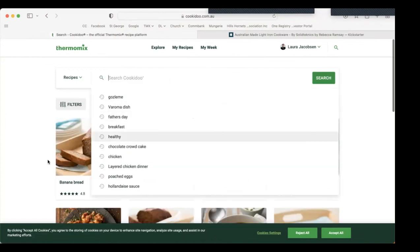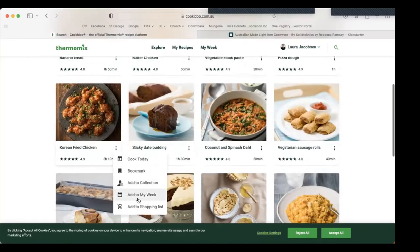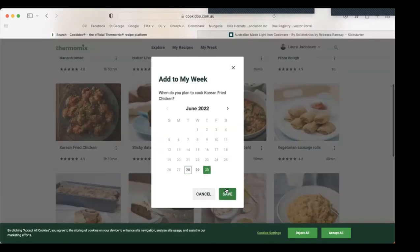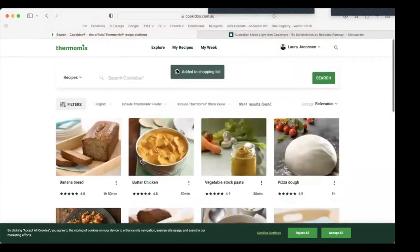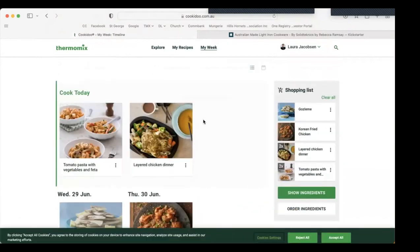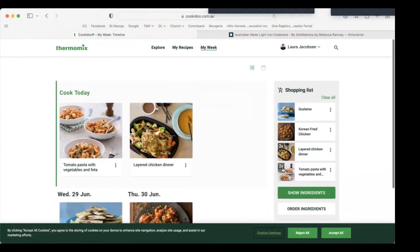So what else do I want to add? Let's add the Korean fried chicken. Love that so much. Let's add that for another day because I want to show you how the weekly planner works, and I cleared it earlier. So now I've put some things in my weekly planner. If I come here to my week, I can see what I've got in my planner. I've got some ingredients in my shopping list.